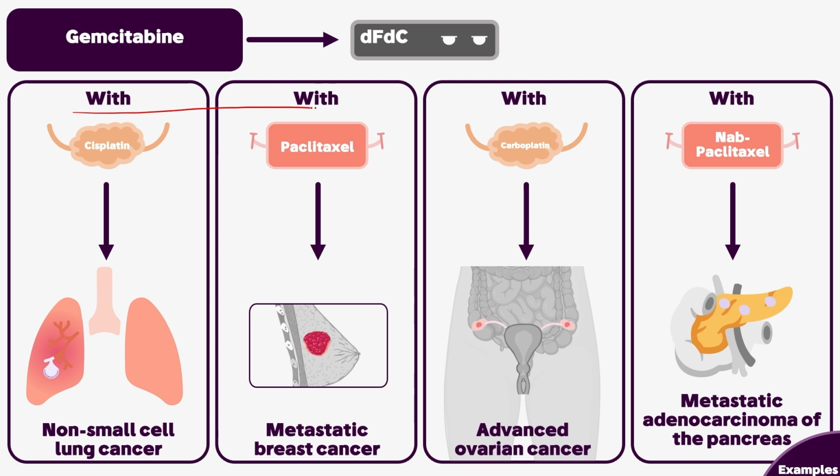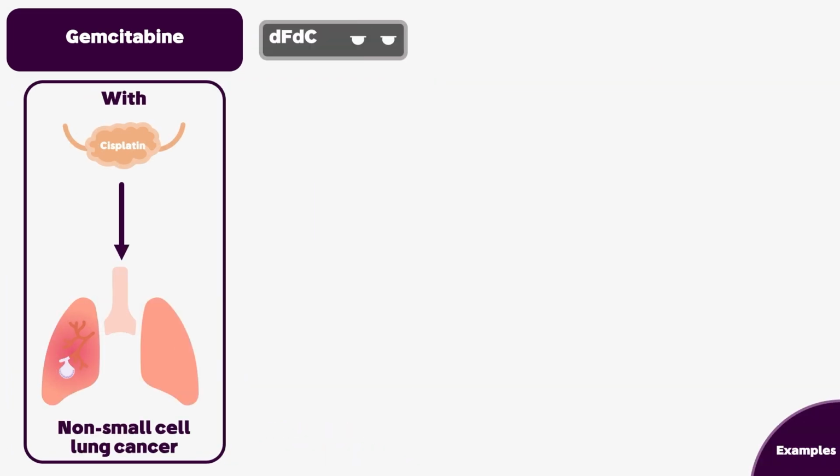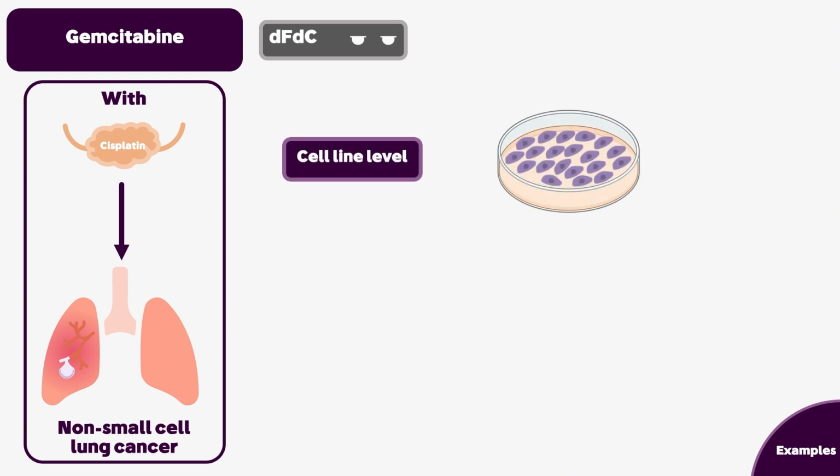All these combinations can be used only under certain conditions that are defined and updated yearly by the FDA. We didn't finish yet. I will give you an example of how this combination, gemcitabine with cisplatin, was discovered and applied on the patients.